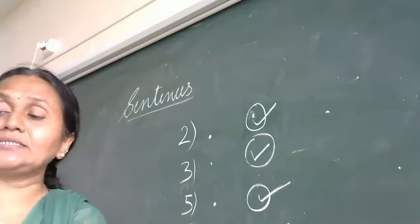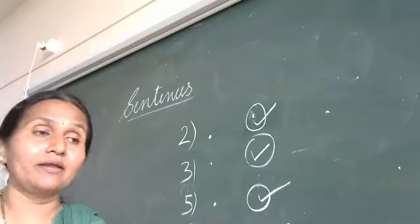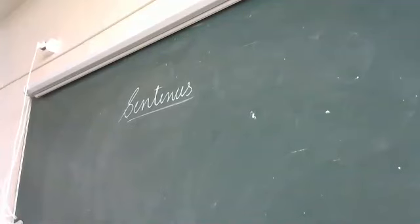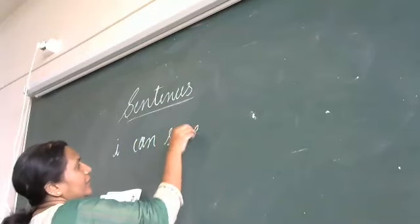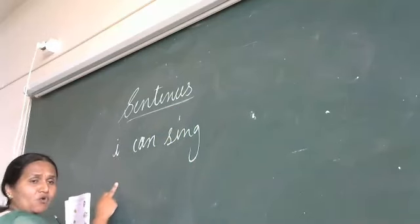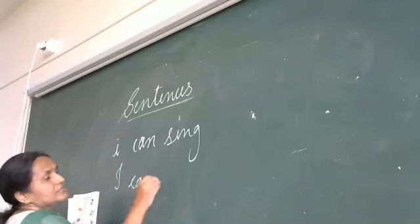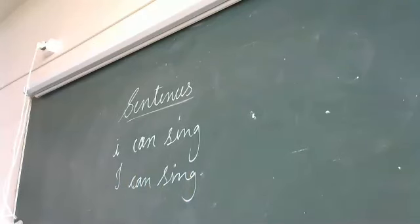Rewrite this sentence. Begin with capital letters. Use a full stop or question mark at the end. Now the sentence is here, be cautious. I can sing. The example is given. I can sing. How is it? Small letter, right? Then what should it be? A sentence always starts with a capital: I can sing. And it is given in your example.